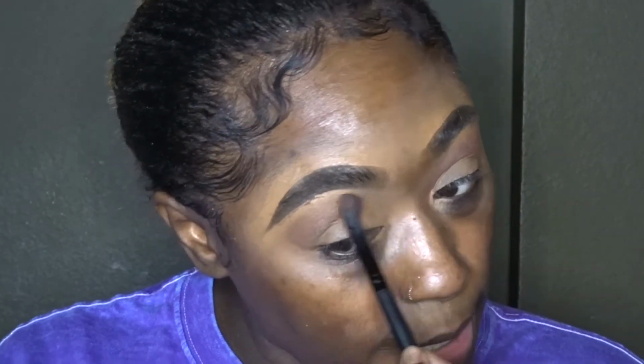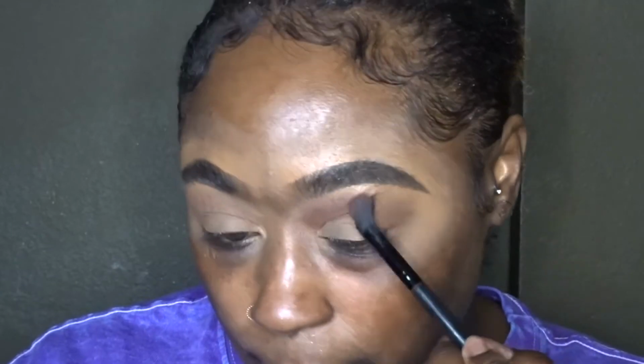So yes, and when we got that all blended, we make sure that that's blended in. We're gonna go, see, this is nothing. This is quick. We're going to go in with a darker chocolate brown color, and I'm taking that dark brown from the Wahalla 2 palette. I've only used this palette on my clients, so I'm really excited about using it. I have another video where I used these colors.